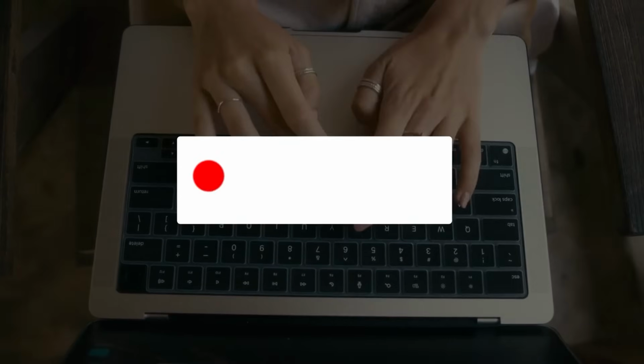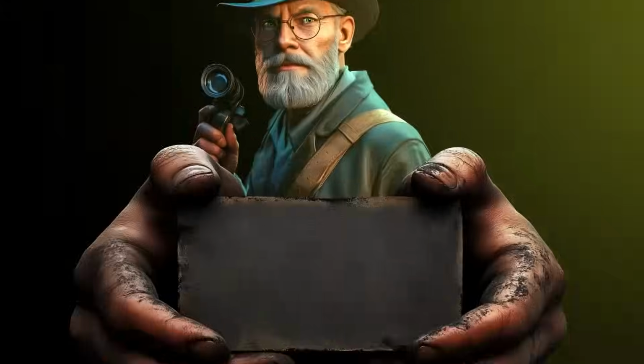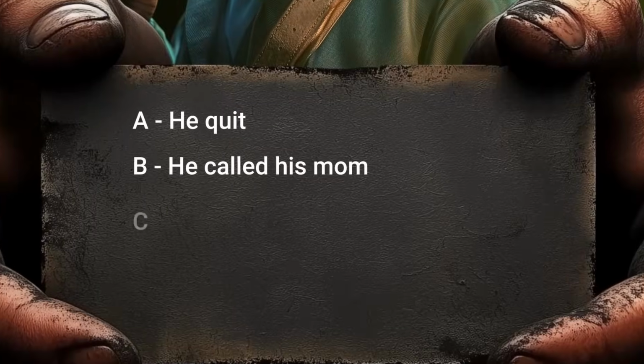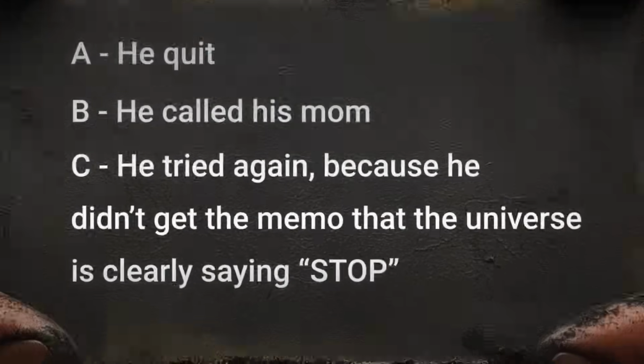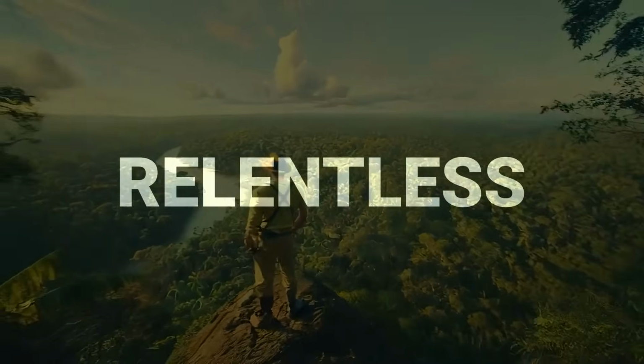Now, tell me in the comments, what do you think Fawcett did after 2 failed expeditions? Option A, he quit. Option B, he called his mom. Option C, he tried again because he didn't get the memo that the universe is clearly saying stop. Well, of course, option C is the right answer. This is relentless Fawcett we're talking about.